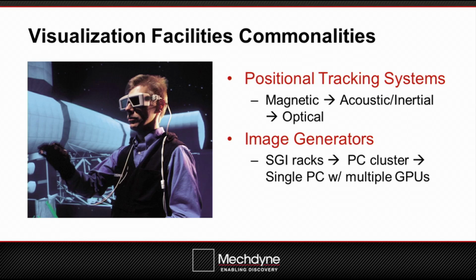And of course, you need an image generator of some sort. We used SGI, big rack computers, as the image generators when we first got started. And it was an amazing experience to be working with those. And then we moved to PC clusters, which we used for a long time. We still continue to use some PC clusters, but the trend now is to see if we can do it with a single PC with multiple GPUs.